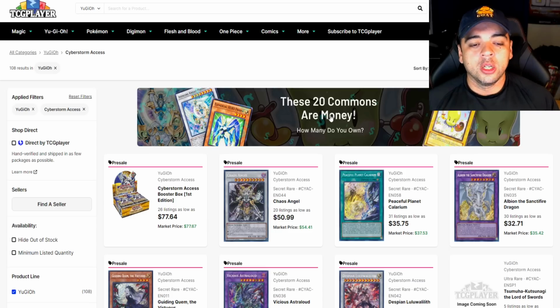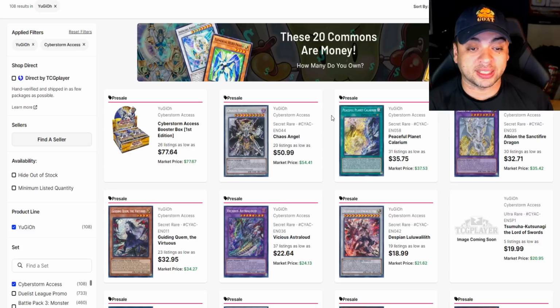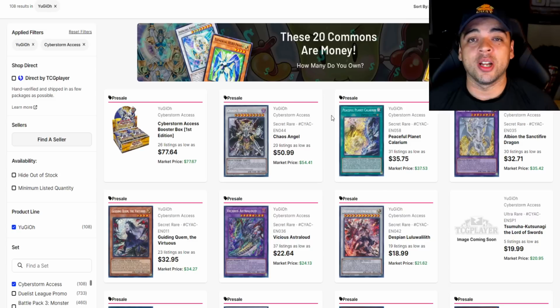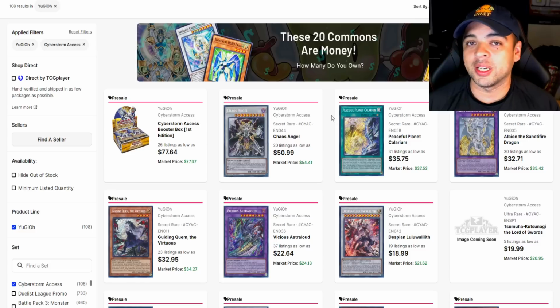All right. Looking over at Cyberstorm Access, Chaos Angel is $50. It actually started going down from its market price of $54. Which is wild when you realize that a booster box of Cyberstorm Access selling on TCG Player is $78. Hold on one second. Comment down below. How much does a booster box of Cyberstorm Access sell for at your OTS? Seriously, I want to know.